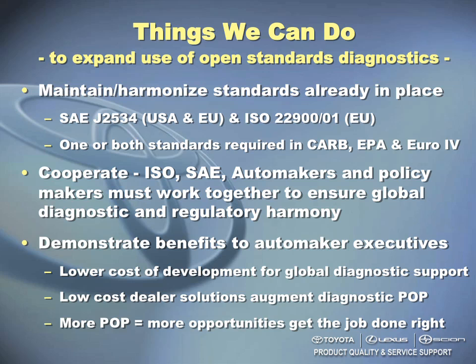We need more cooperation between ISO, SAE, automakers, and policymakers. We all have to work together to ensure that the global diagnostic and regulatory policies are all in harmony. And then really we need to demonstrate the benefits to executives at car companies, because unless they're going to make decisions to move in this direction, it's not going to happen.